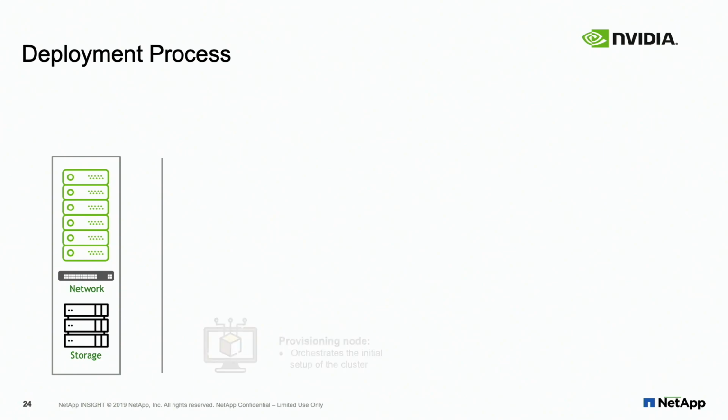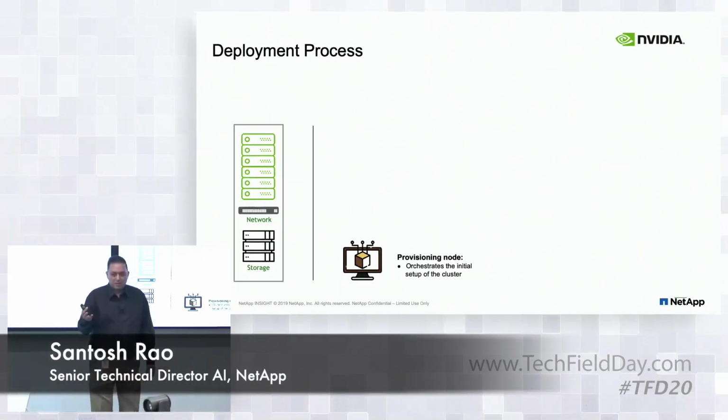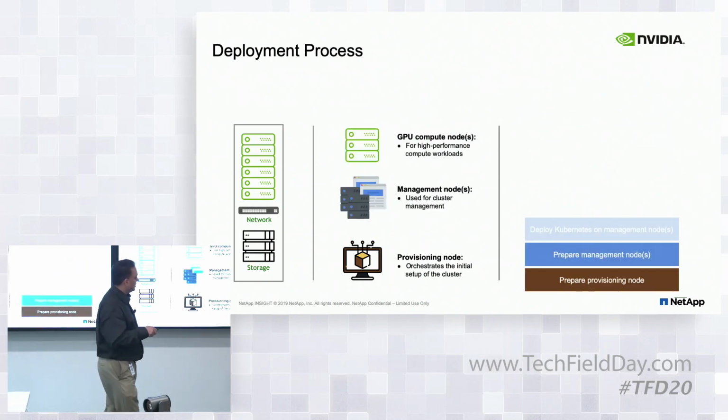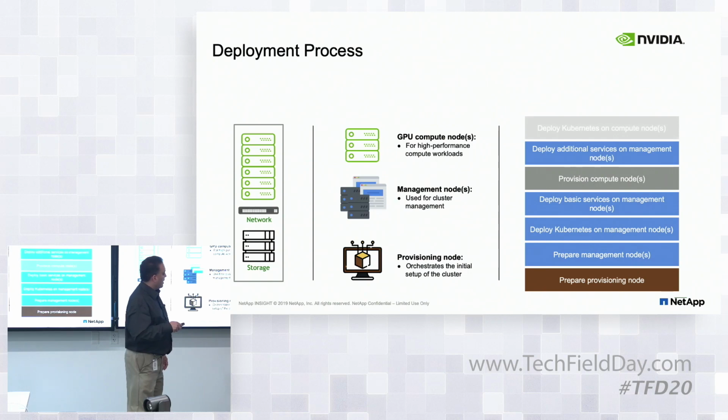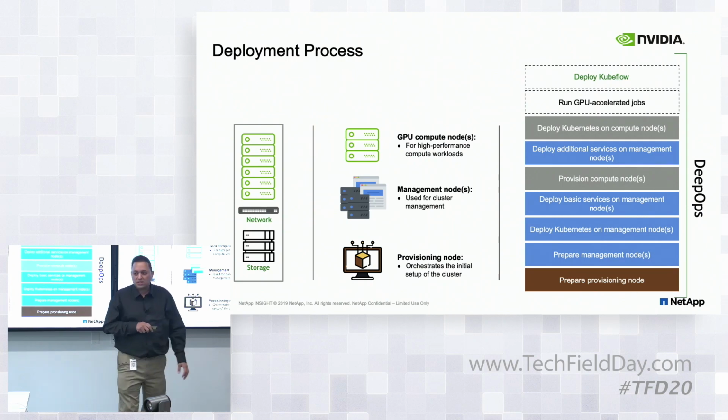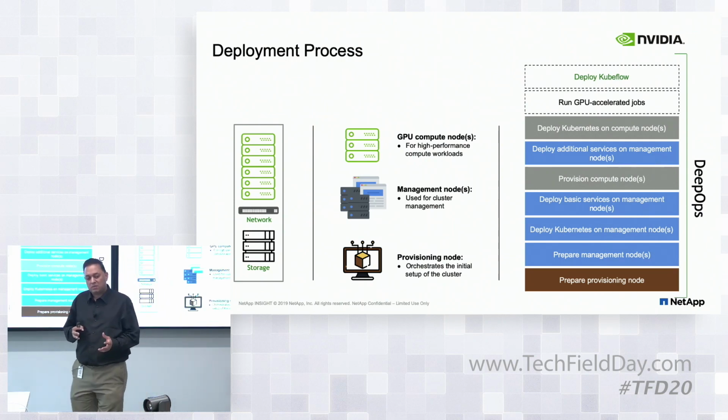So what about the software? Your question earlier is extremely valid because data scientists don't know hardware at all. They've got to run these jobs. They have no clue what this entails. And when you talk about all of the things that go into deploying the system, data scientists do not want to deal with that. So that's where the software stack comes in.